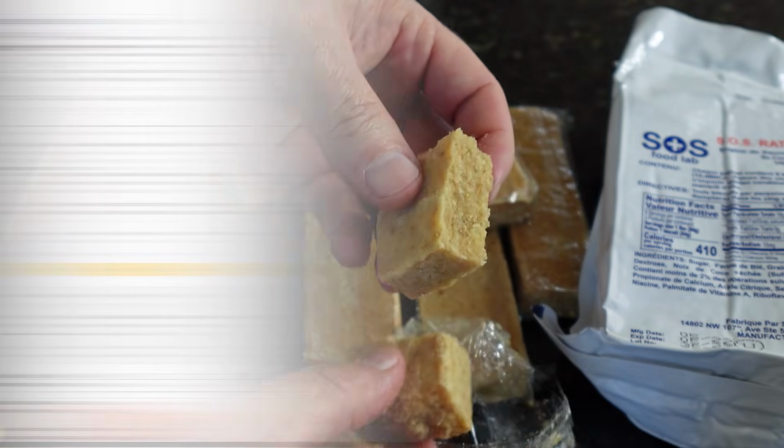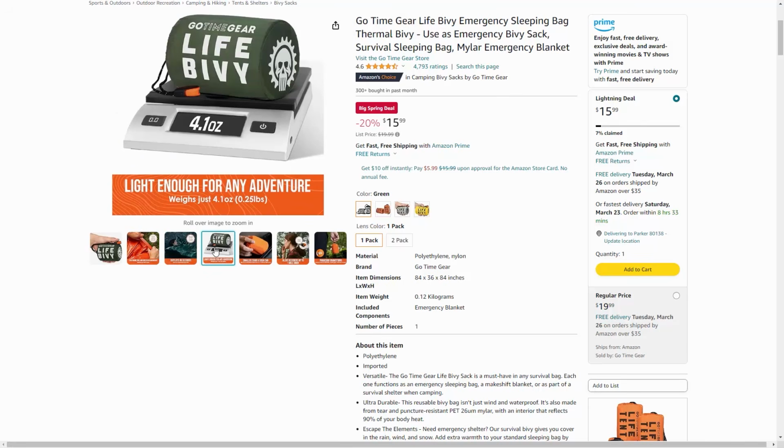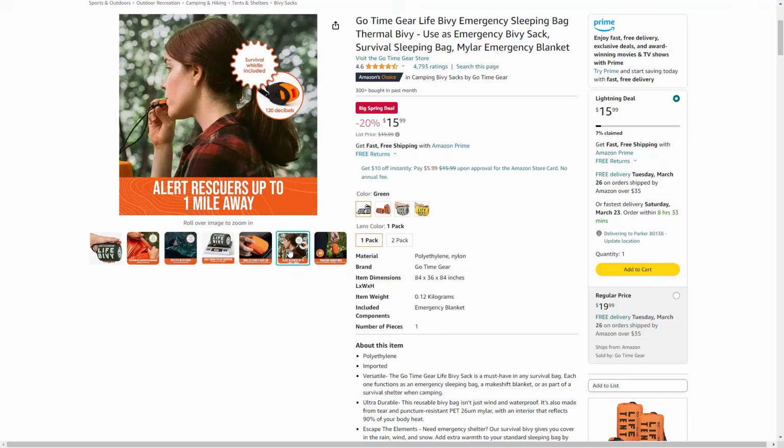At number 11 here, and actually the next 3 are sort of low cost, in case of emergency break glass, compact survival items.